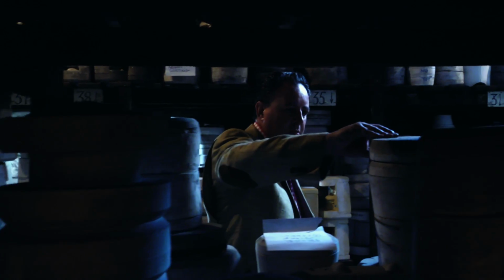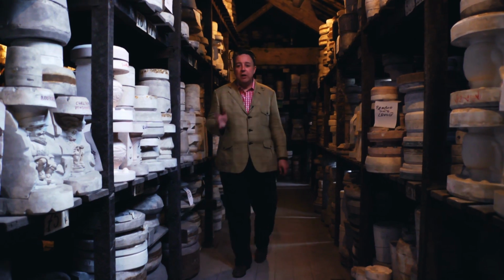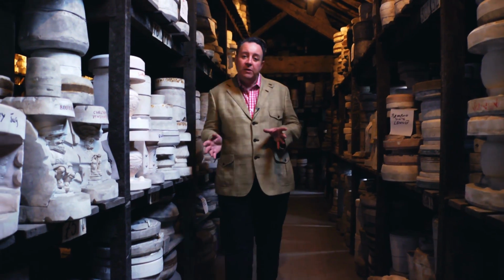Although this building dates from 1888, we have moulds here from earlier factories such as Davenport and Samuel Alcock. These were bought by Burleigh as the factories closed down, all of which makes this collection unique. We even have a large collection of sanitary ware from a firm called John Lockett, which was taken over by Burgess and Leigh to diversify the range of products they made.